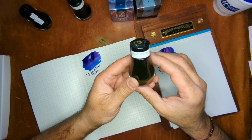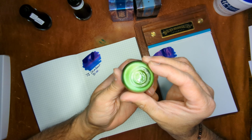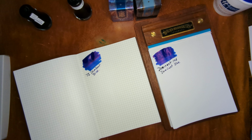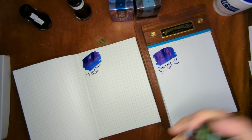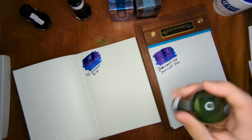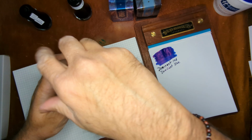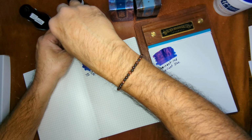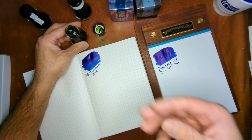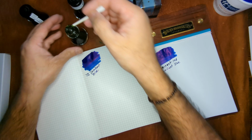The next one is the Pearl series, and this is called Natural Green. You can see here that it's got some nice shimmer, so we'll give that a shake. Get that all mixed up. Needs a little bit more shaking. Okay, take the little cap off, drop it in, and let's lay down some ink.